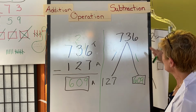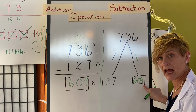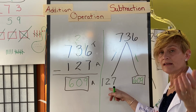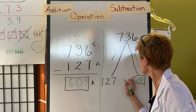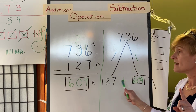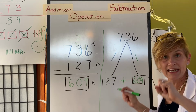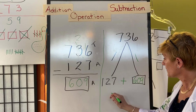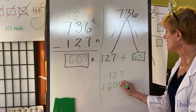That means 736 take away 609 equals 127. Here's the relationship of the operations. I can find out if I did the correct subtraction by adding up my add-ins. I should get that total. 127 plus 609. Here we go.